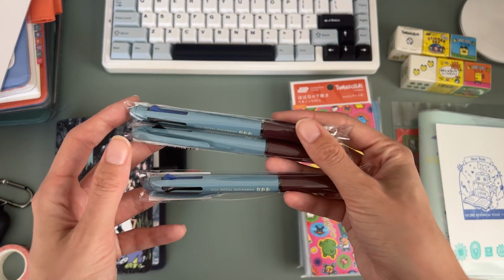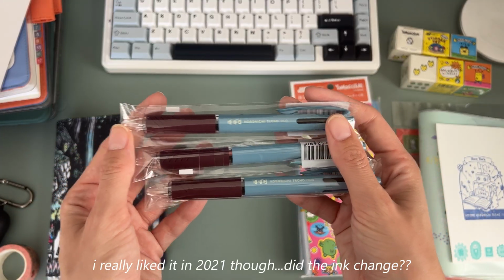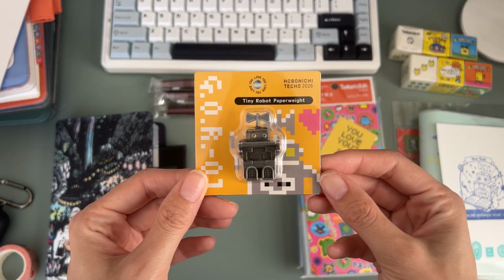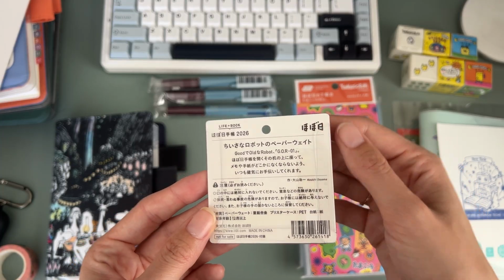And here are the pens. I never use the tricolor pens. I used them for a bit in 2021, but for some reason, I'm just not a big fan of the ink. Here is the robot paperweight that came along with my A6. I love finding out what the free gift is every year. I never know what to expect from them.